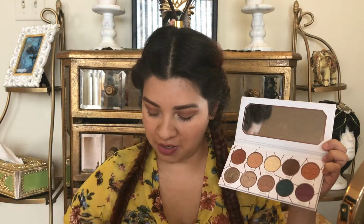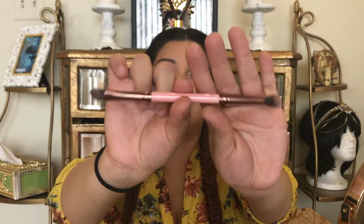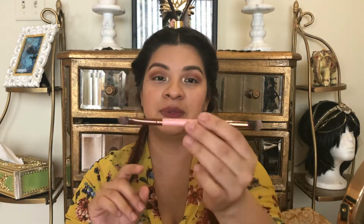A great tip if you're trying to do a makeup look very quickly and you're under time pressure is using these double-ended makeup brushes. Of course, choose ones that are of a little bit better quality. This one is the Luxie 249, and it has sort of a little bit of a fluffy brush and then a tapered, flatter brush that you can really use to blend and then to stamp on color.